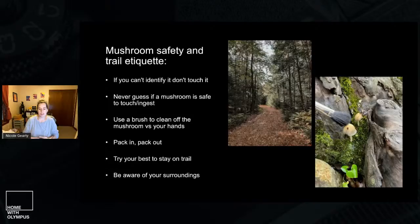I always try to stay on trail as much as possible, because when you're going off trail, you're risking stepping on some really important flora that the forest needs, and you could be killing some essential parts of the ecosystem if you're going off trail.